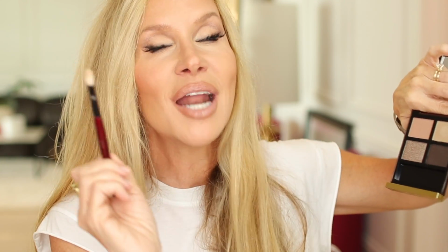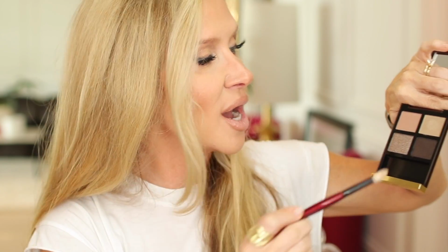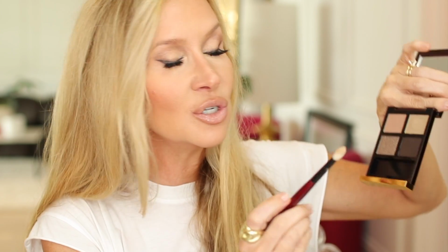You know, something I have never done is a halo eye. So maybe this would be a good halo eye, and then that as your liner. Oh my goodness, that is so pretty. So good time to get the Tom Ford palettes that you've been thinking of. I'm just going to throw that away.